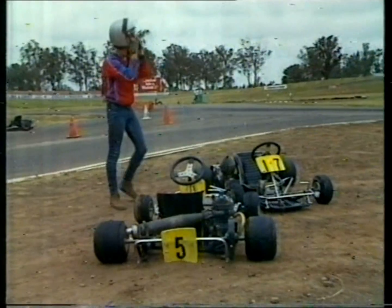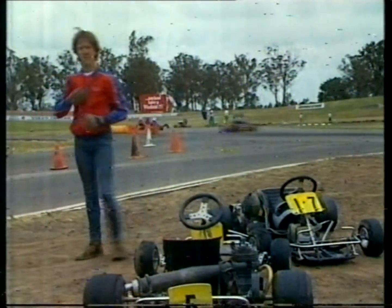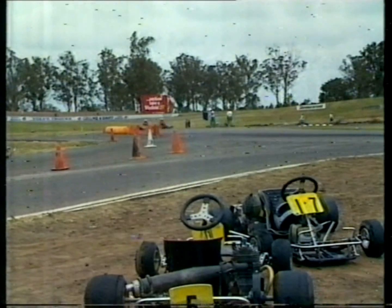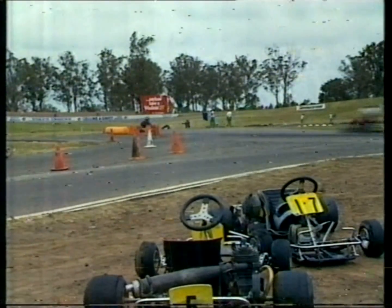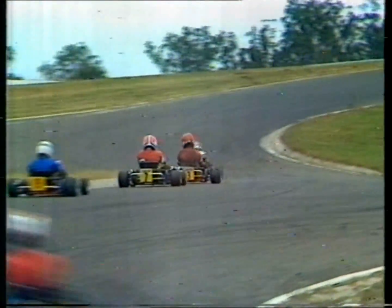Oh, and there's 2 karts well and truly out of it. Stephen Bolden was in kart 5. He's the younger brother, of course, of Ron Bolden, the former Australian motorcycle champion. And will be very disappointed indeed. Stephen, 16 years of age, very keen on karts, going very well. Now had non-finishes in his last 2 races at this meeting.